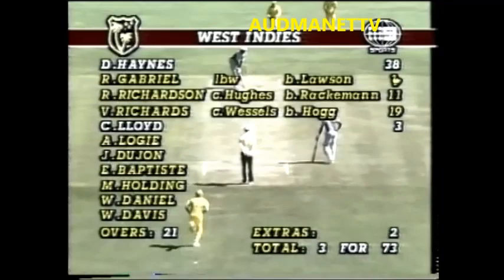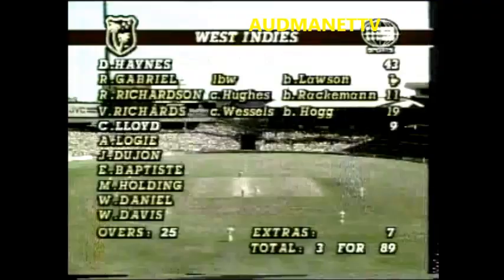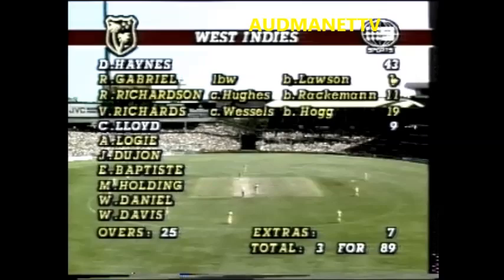It's in the air, but just wide there of the fieldsman at mid-wicket. John Maguire, the man there, not quite able to get a hand to that. After a maiden over, John Maguire comes in for a second over.